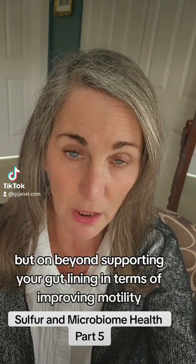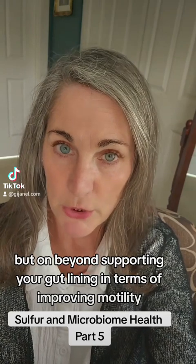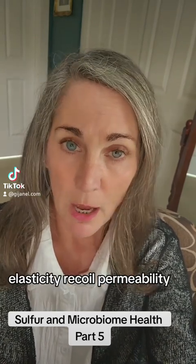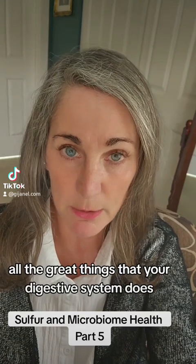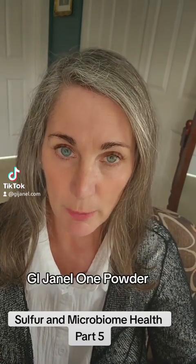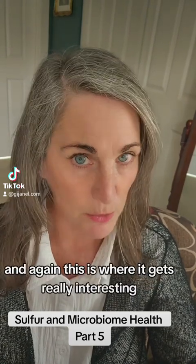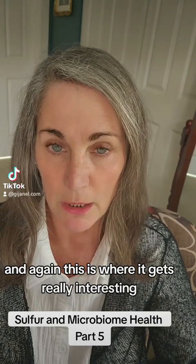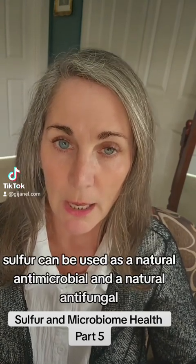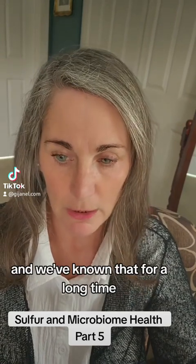Beyond supporting your gut lining in terms of improving motility, elasticity, recoil, permeability, all the great things that your digestive system does, in addition to that, GI Janelle 1 powder can improve your gut flora. And again, this is where it gets really interesting. Sulfur can be used as a natural antimicrobial and a natural antifungal, and we've known that for a long time.